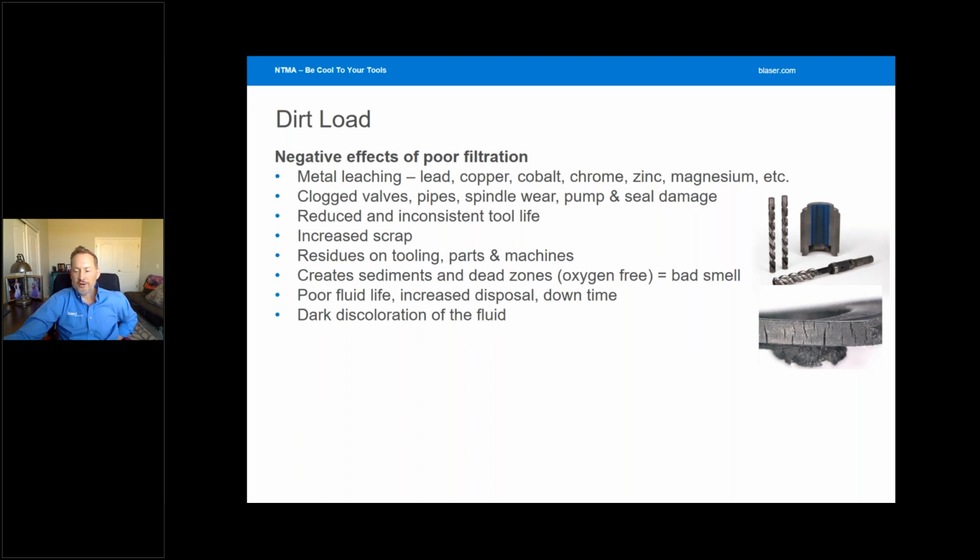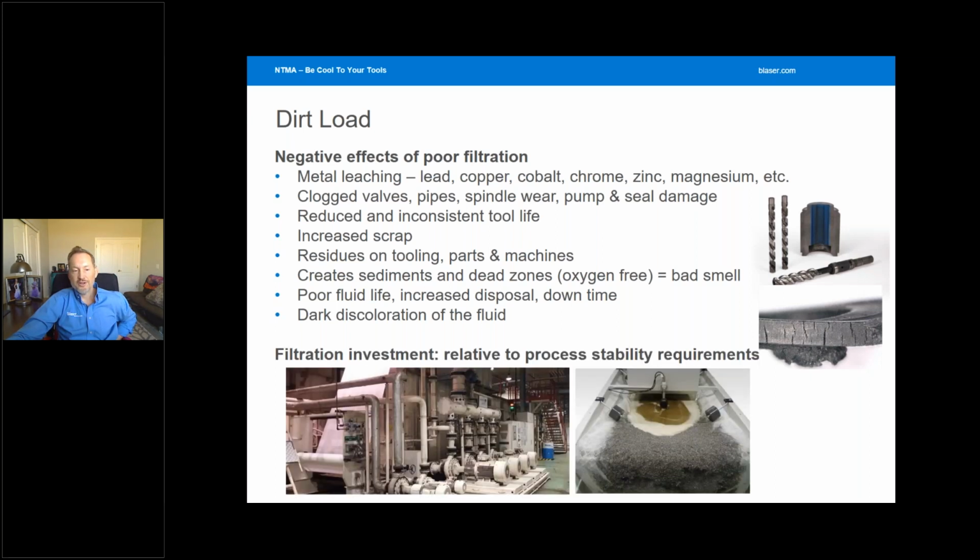So a lot of issues here, and the filtration people will be glad to come in and talk to you about all the benefits of filtration. And the amount of that investment really depends on just how critical your process is, right? So lower left, you're looking at millions, $1 million plus investment in filtration. Maybe on the right, not so much of an investment in comparison, but you have to make this decision for yourself, just how important your process is to keep it running 24/7 if you needed to, what you would need to do filtration-wise to achieve high performance of your cutting fluid over time.